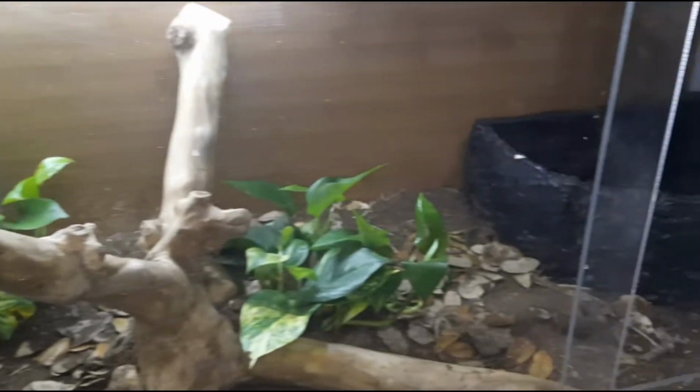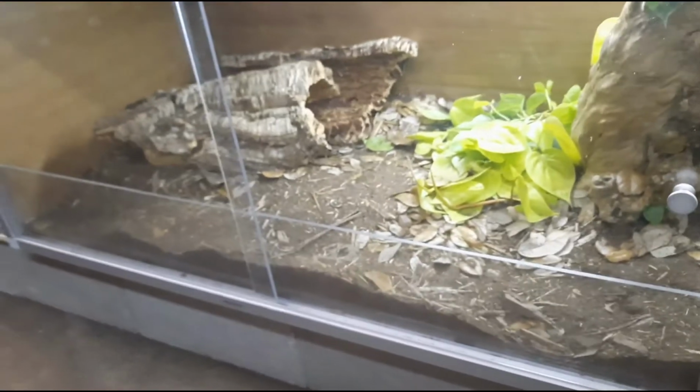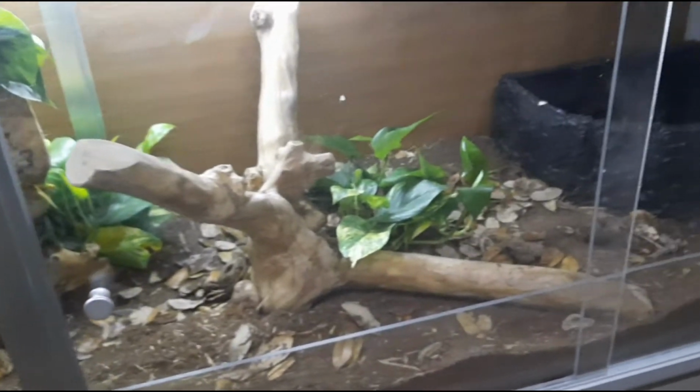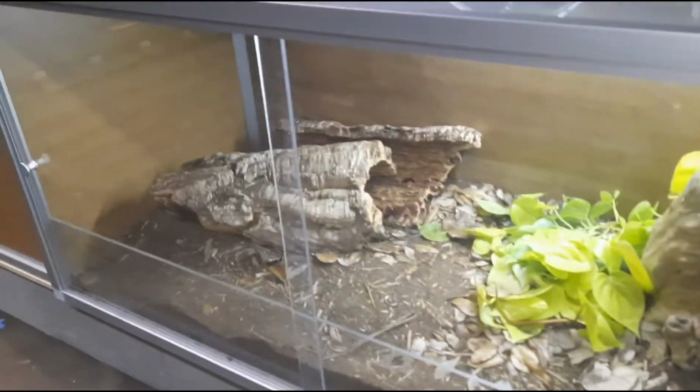He's a big boy, and he's got lots and lots of room to move in here. I'm really, really liking this. Again, those Zen Habitats, they do amazing things and they're affordable, you know, not super expensive. And yeah, they can be attached together to make one big enclosure if you need it, which is super awesome.